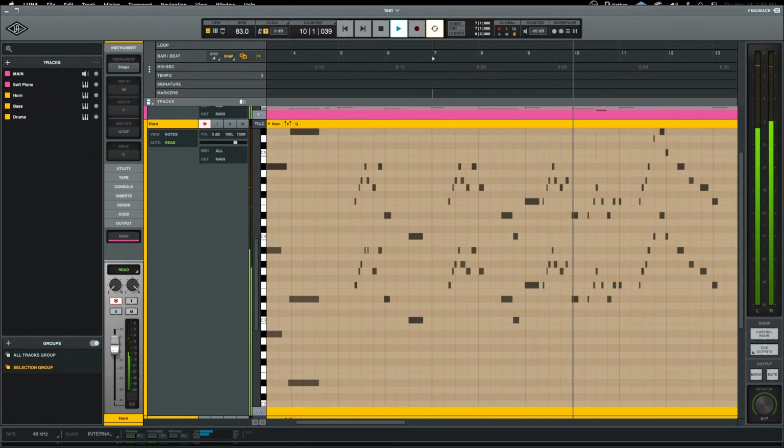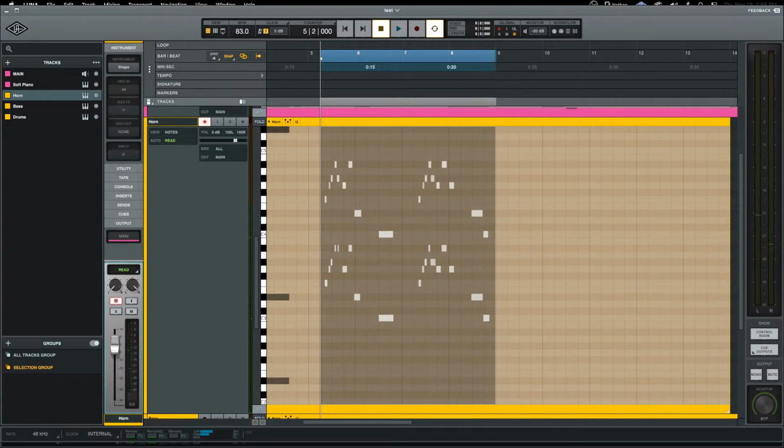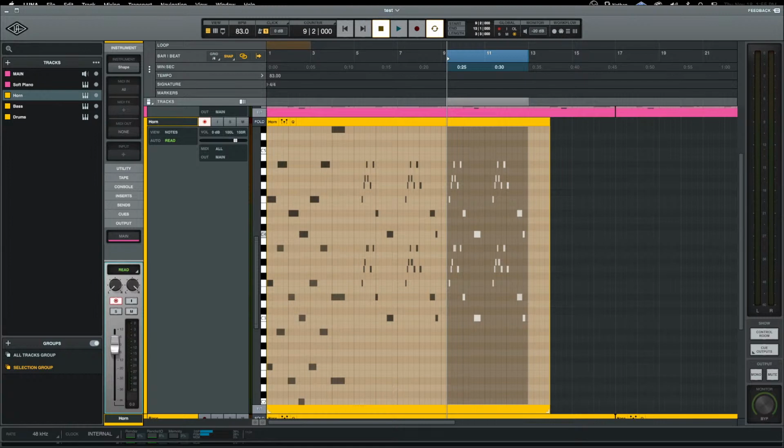And now that I have what I like, we can just get rid of the stuff I wasn't nearly as into. Be wary of where you're highlighting, because if I copy this and paste it from here, we're going to be shifted a whole 16th note ahead. So you want to make sure you're copying these things into the right place. And we should be good to go.